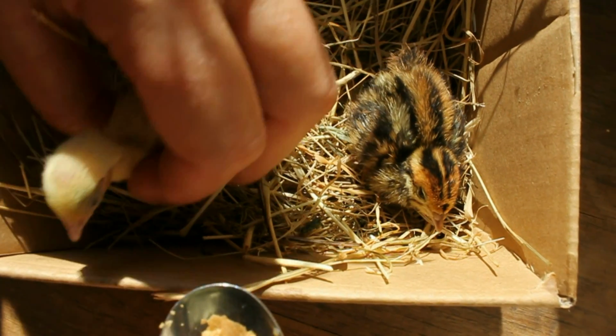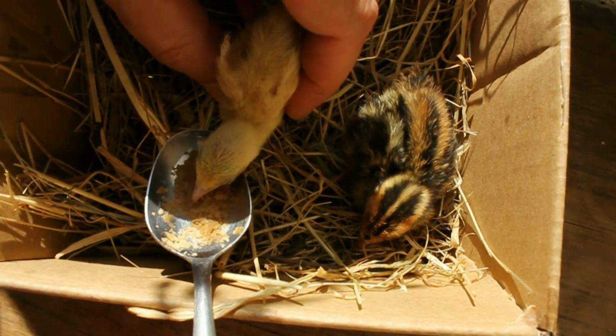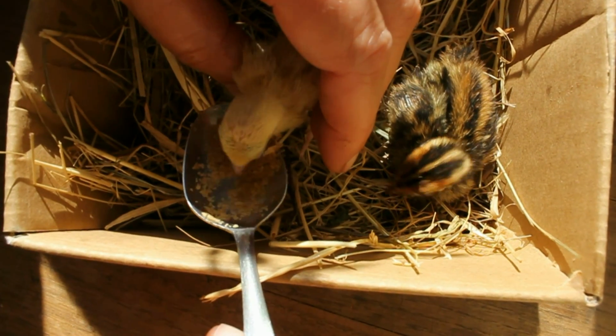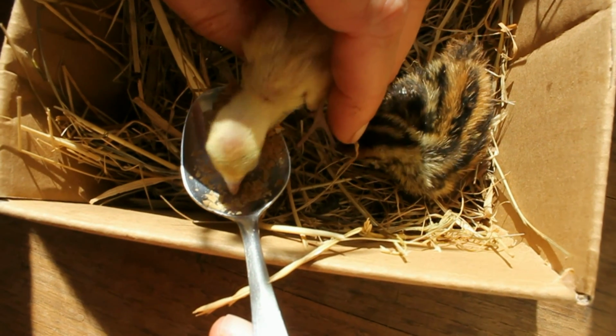I'm going to give him some riboflavin in the form of yeast flakes. It's good form. Let's see if... come on. Oh, he's looking for something better. Oh no, he's eating them.